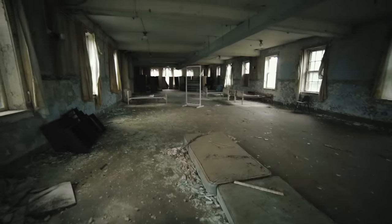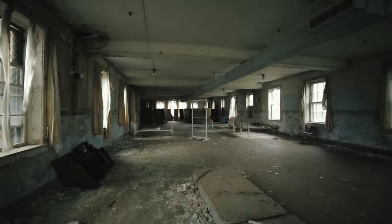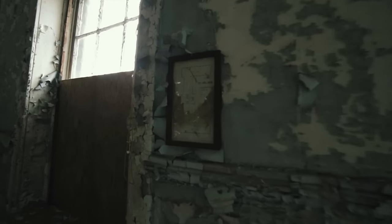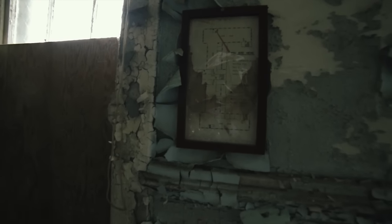Holy shit, the mattresses. This was like living quarters. Like they had a shit ton of patients. These curtains are so pretty. Damn.